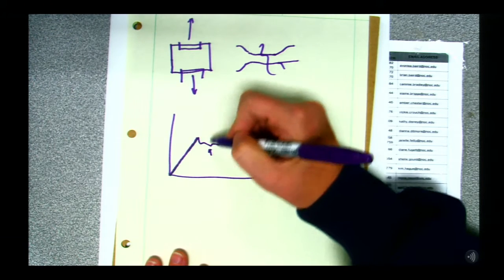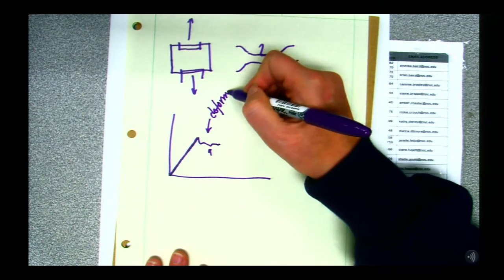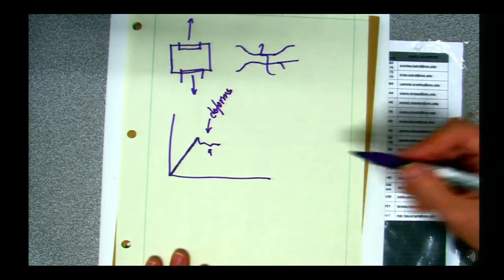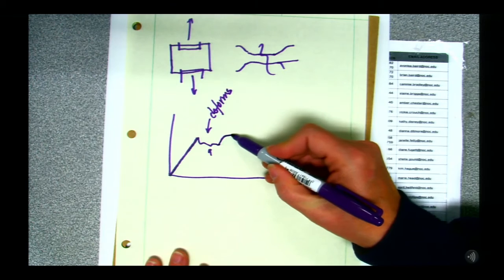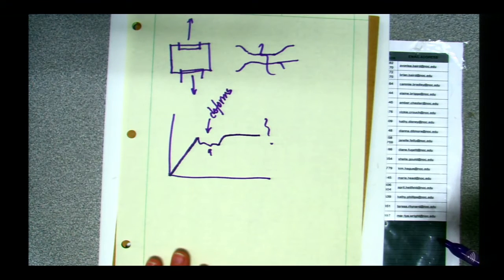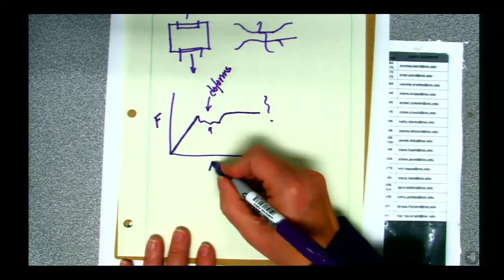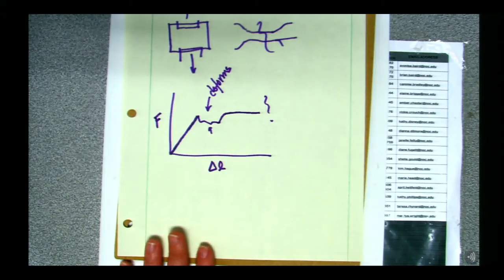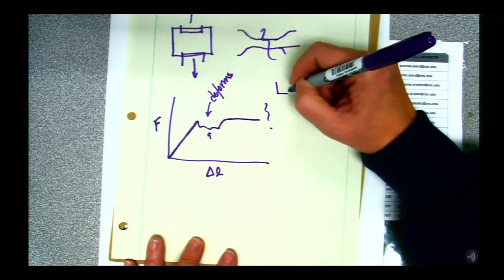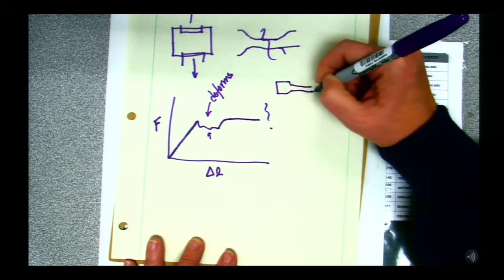And it won't go back to its original shape. And then we'll end up with another region, and then ultimately it breaks. Ultimately it breaks. And this, we can look at it as a force per change in length. Usually when we do these kind of diagrams, we're doing it with respect to one length here. We're measuring this change in length.